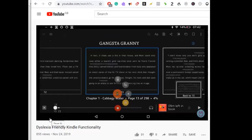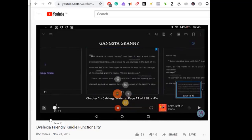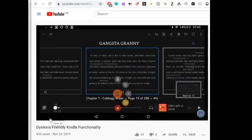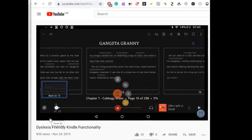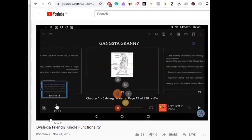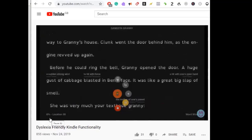And by clicking at the top, I have got these options available to me. So the 2 A's are where I set all these settings, and then the 3 dots at the end are where I have the additional helpful functionality. And I want to show you as I go through this Kindle book that wherever there are images within the book, the child will also get the images in the ebook. And I particularly like this one because it does actually talk you through and reads all the labelling of what the granny looks like and is wearing.